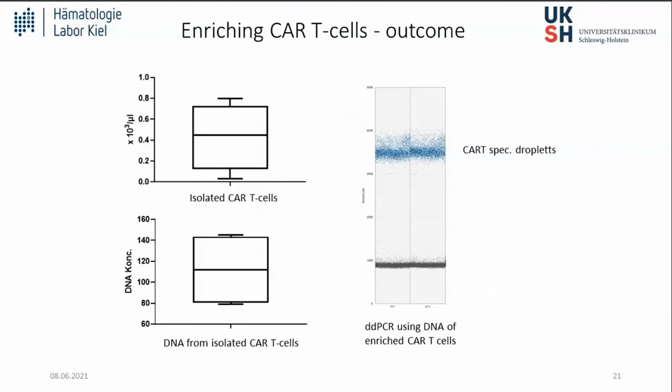How is the quality of the enriched cells? Most of the time we've been able to get a good cell number out of this enrichment process, and we have a good quality of DNA and also RNA, which is not shown here. But I show you here the ddPCR, which you now know by heart, since Boris Fese has made you an expert on this topic. And you see here a ddPCR using DNA from CAR T enriched cells.